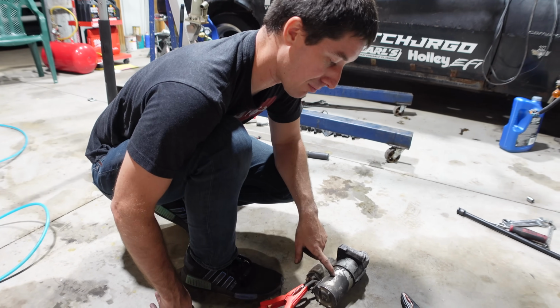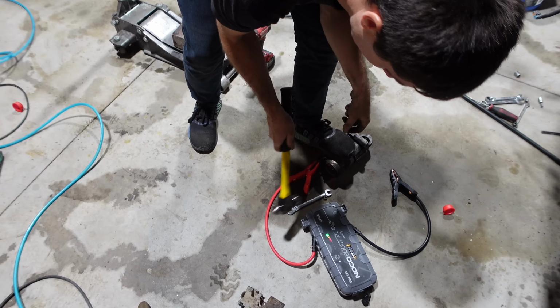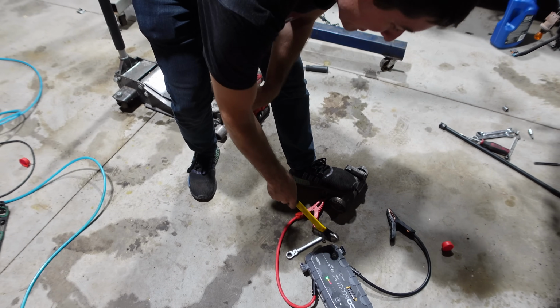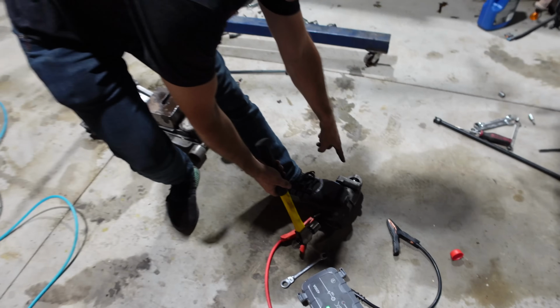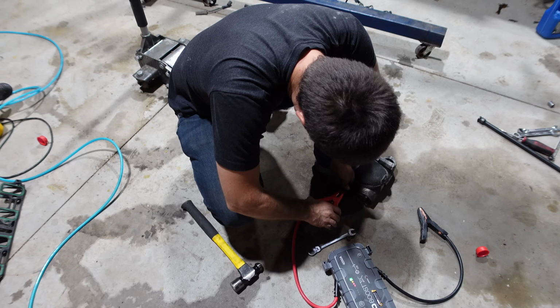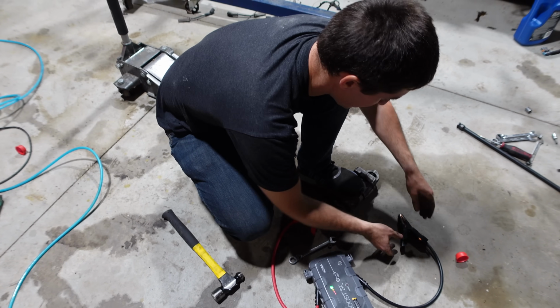I'm gonna grab a big hammer. We're gonna give it a couple hits. Let's find out. When I do this, the Bendix flies out, which is funny. Can you see it? Right here. Let's give it one hit. All right, here we go again. Maybe it's shorted internally. And luckily this has really good overload protection.